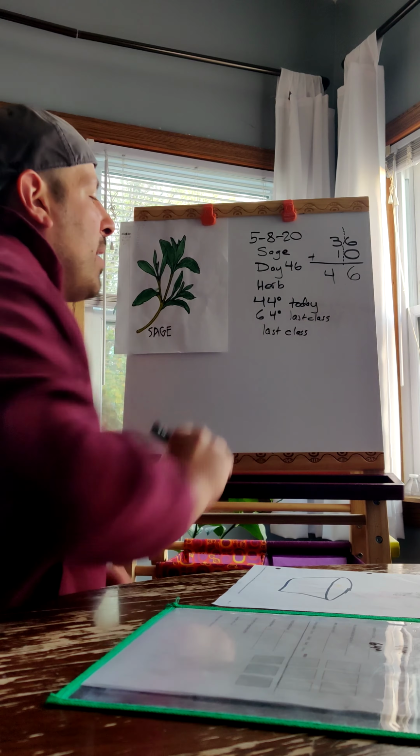We have our sage plants. And we're going to be using six markers today: red, brown, orange, black, dark green, and light green. So, let's get started. Like always, we have our journal sheets, and a bag of our journal sheets, the coloring section.